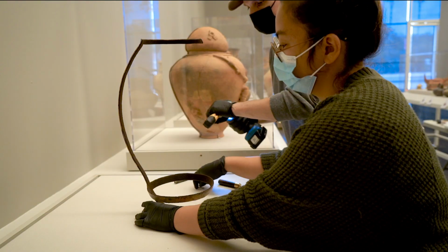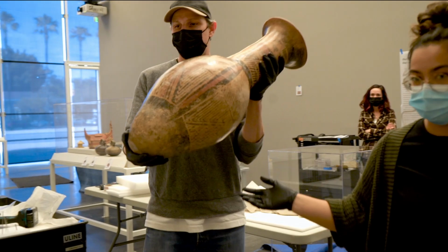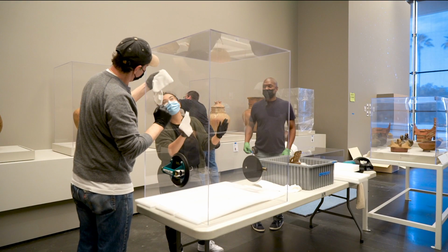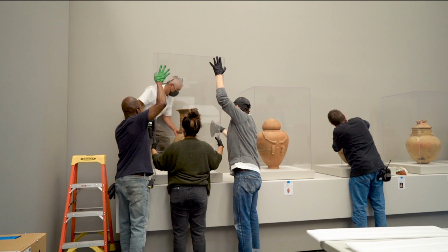We work with all the teams that have a part in the install, which is a lot of teams at LACMA because we are a giant bureaucracy. So conservation, our art handlers, curatorial, design, mount making, framing, graphics, all of them have different parts to play in the installation, and all of them have to be scheduled so that it actually comes off without a hitch. So the show that you see in the end looks beautiful and like it just came together like that.